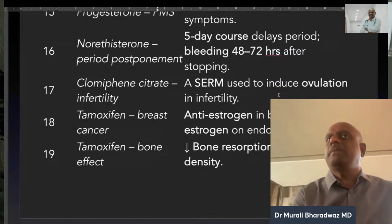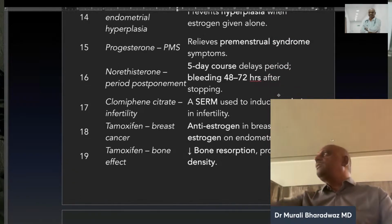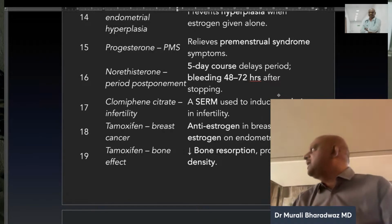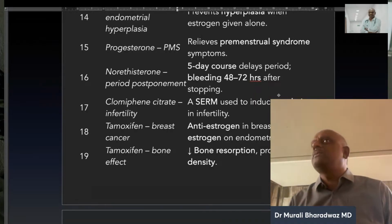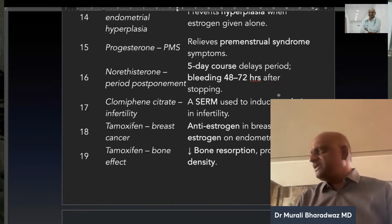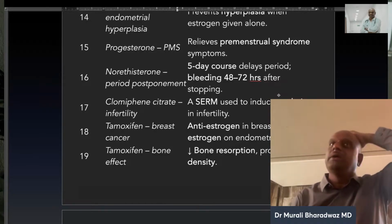Now, doctor, there are some SERMs. What are the SERMs? Selective estrogen receptor modulators. For example, in the breast, they antagonize the estrogen, while in the endometrium, they agonize the estrogen. Clomiphene citrate is a SERM which will induce the ovulation. Normally, estrogen's function is to inhibit the FSH. But this is such a SERM that it will go and stimulate the FSH.